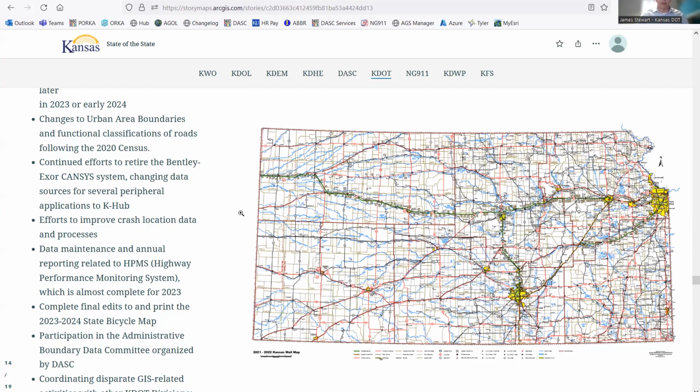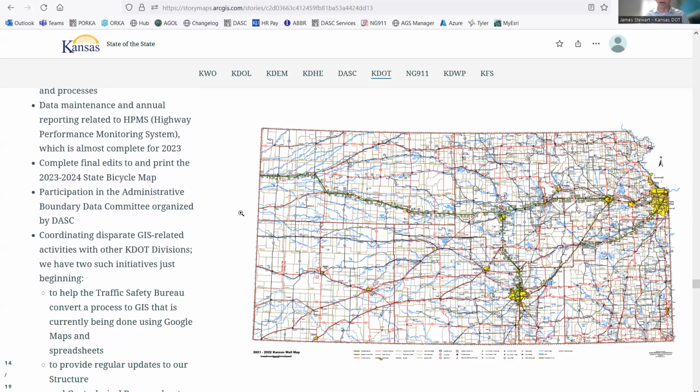We just wrapped up our annual reporting for HPMS. That's the FHWA's Highway Performance Monitoring System. That's an annual update, and that was complete as of last week. Also wrapping up our state bicycle map for the biannual period. Again, that should be out pretty soon. Working with the folks here at DASC and some others as well to streamline and improve processes related to updates to city boundaries primarily, but also just largely all administrative boundaries. So that data committee is something we actually reported on in last year's CAM conference, and I expect we'll do that again, providing a more detailed update at that time.